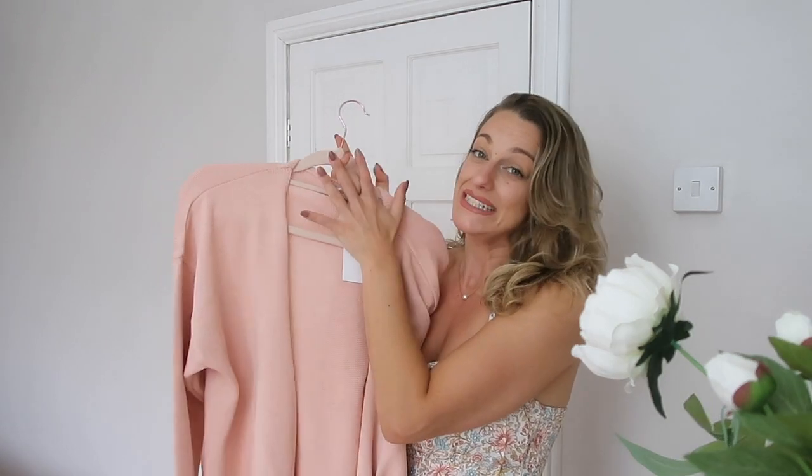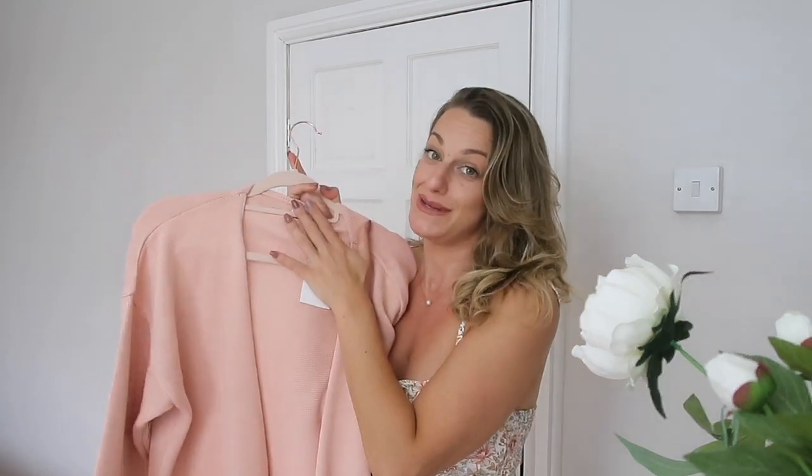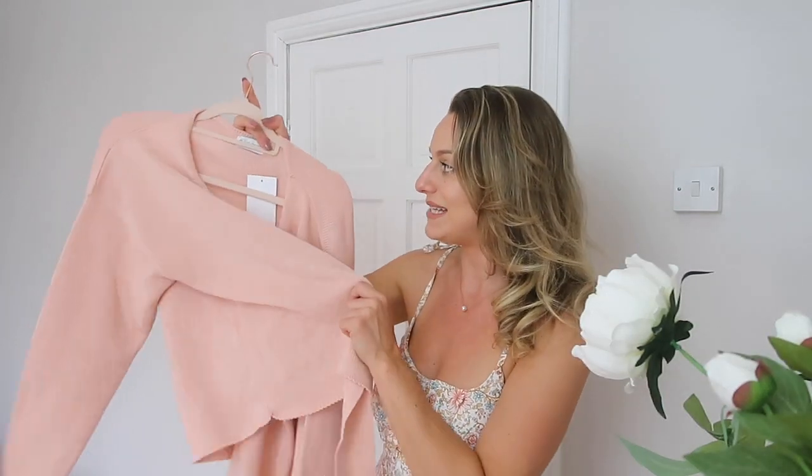It's going to be just so easy and versatile, and it's just a dreamy colour. The fit was really nice. It was kind of big, so I reckon I probably could have got away with a 10 in this.